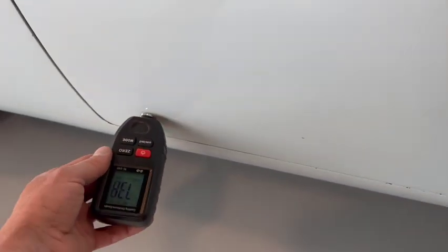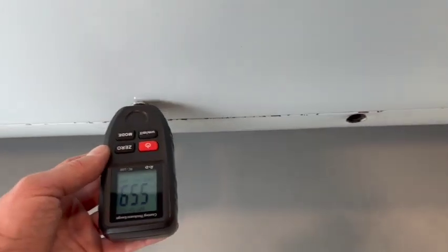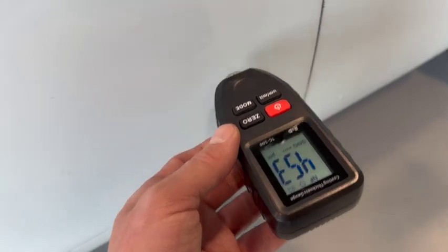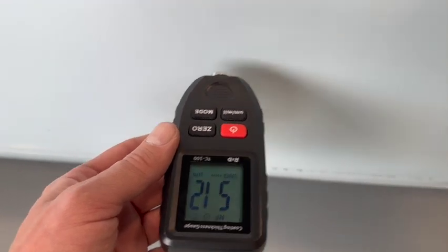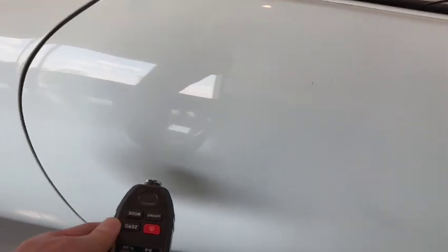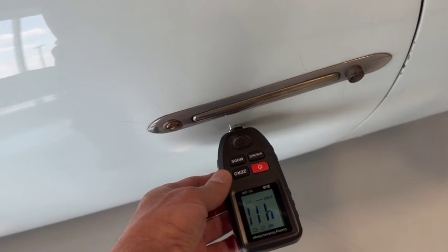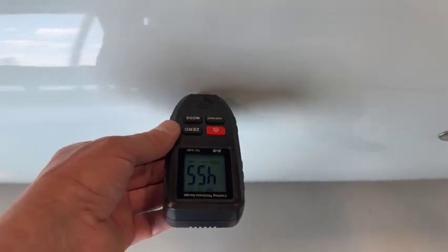Let's check the door. Bottoms of the doors are also trouble spots on many cars. Also, the way the paint is laid on, you know, it'll flow down, and then you'll get thicker readings on different parts of the curvature of the body, depending on how the paint was laid on. So you're looking for big discrepancies, not tenths of a millimeter.